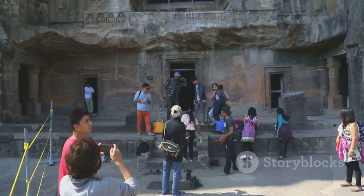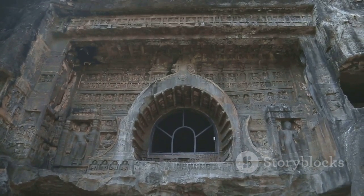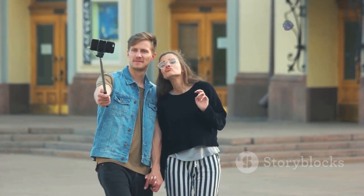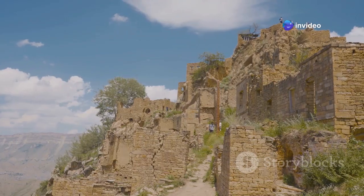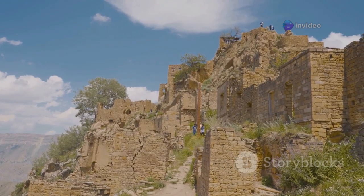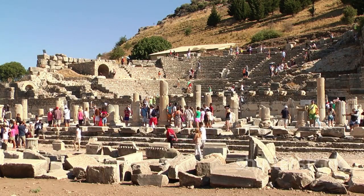Once you reach the top, you'll find yourself surrounded by fellow tourists, all vying for the perfect photo op. It's a delicate dance of dodging selfie sticks and avoiding photo bombs. Navigating the site requires a certain finesse. You have to balance between admiring the ruins and not tripping over them.